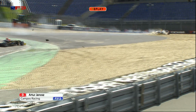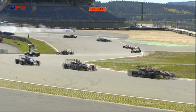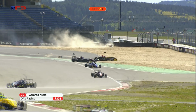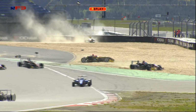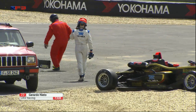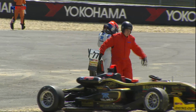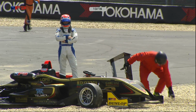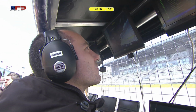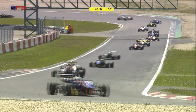Massive closing speed there from Artur Janos, who I imagine will be quite widely viewed on YouTube tonight, because that was a nasty incident. Well, unfortunately, neither driver had a particularly major impact, as Nieto stalks away. Glad to see him walking out of the car. There's the rear wing that got snagged off. And that was one of those incidents. All you can do, I think, is shrug your shoulders, cross your arms, because he would have had no idea what happened, and really won't until he talks to him on the radio or watches the race back a little bit later on.